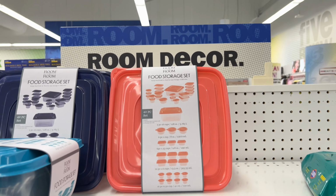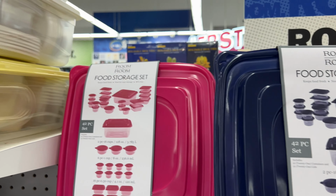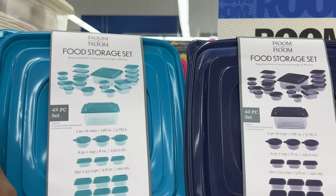They also have a food storage set. It's 42 pieces. They have that one, the blue, the pink, another blue. Some cute little cups, they're like tumblers. They're glass or like coffee cup material. You know, they have a whole wall of fame of tumblers. Look at those. Those are cute for $5. Oh, Hello Kitty. Squishmallows.